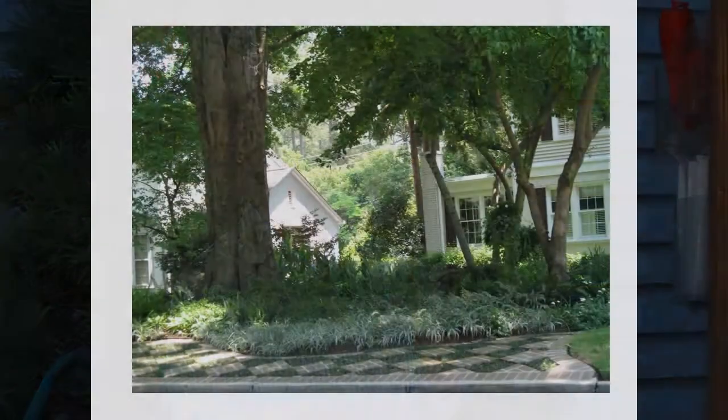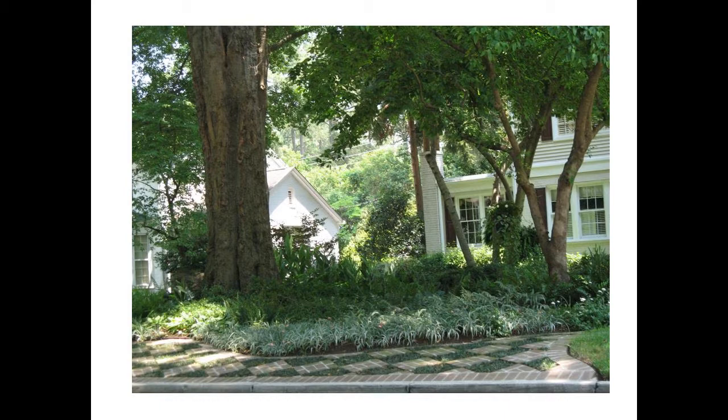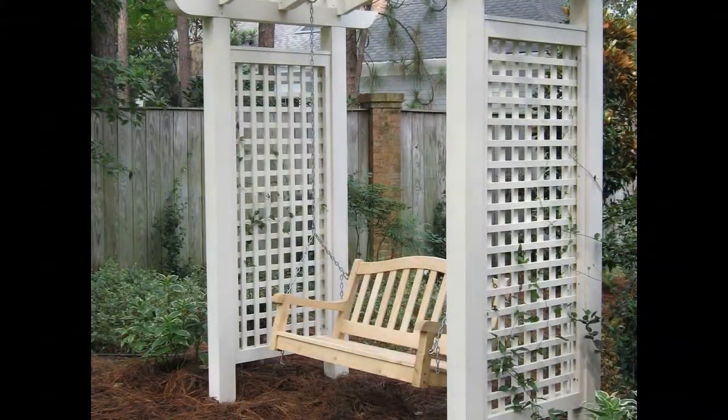This didn't work. They couldn't do any planting here. This didn't work until they laid this brick pathway, and then they were able to plant in between the brick pavers. Need a swing to sit by and have your coffee, read the paper, grow things around.